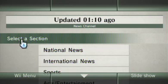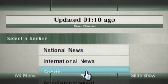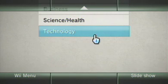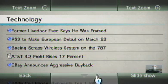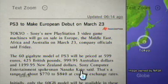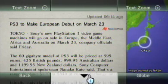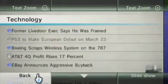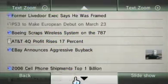Now, stories can be picked individually by category. Now, since this is a technological release, let's see where it comes up in the technology category, shall we? Wow, that's surprising. The PlayStation 3 comes up second in the Nintendo Wii News Channel. What's even more surprising is how expensive the PS3 is in Europe. In the United Kingdom, it's the equivalent of $850 US.